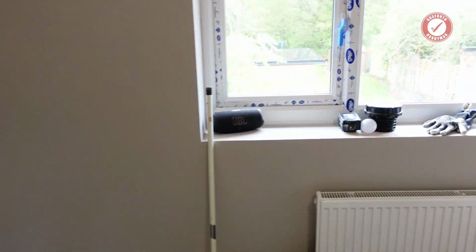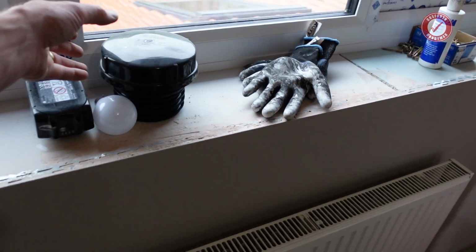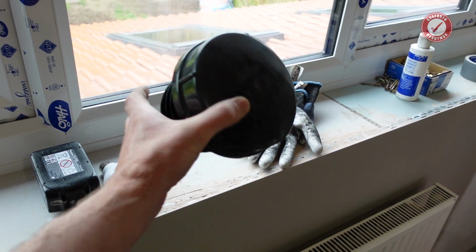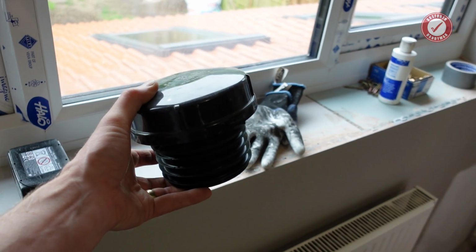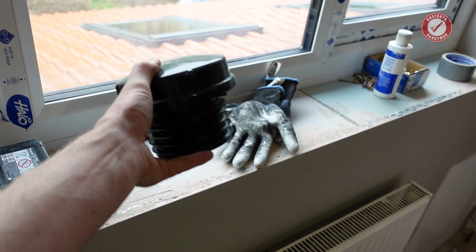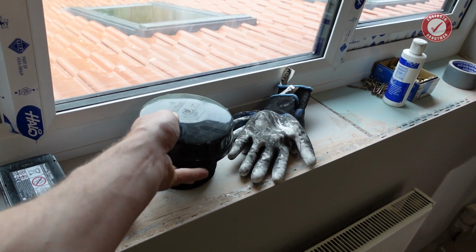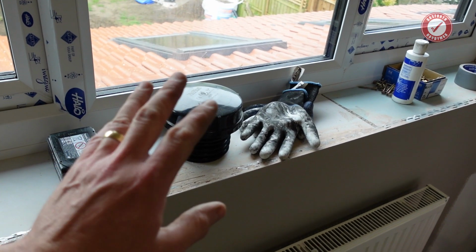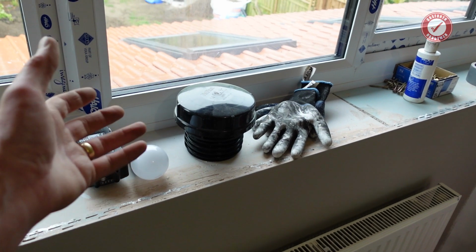Oh, and that reminds me, this thing here is what's known as an air admittance valve, or a Durgo valve it gets called. A lot of you asked, why don't we just put a Durgo on top of the soil stack that's coming from the ensuite? The reason is that building control want at least one open vent on the system.